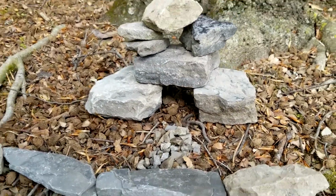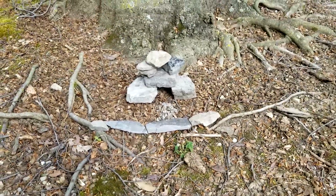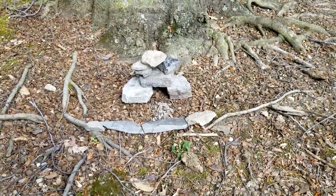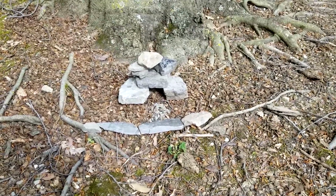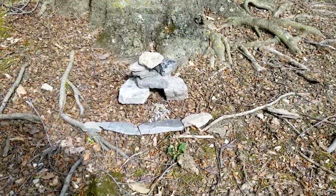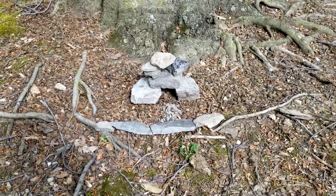All right, backyard buddies. All kinds of fun things to do today with rocks. Get outside and play at least 20 minutes. See what kinds of games and activities you can create with your rocks.